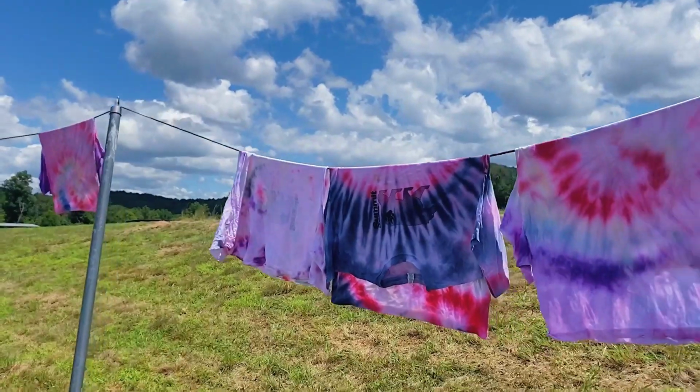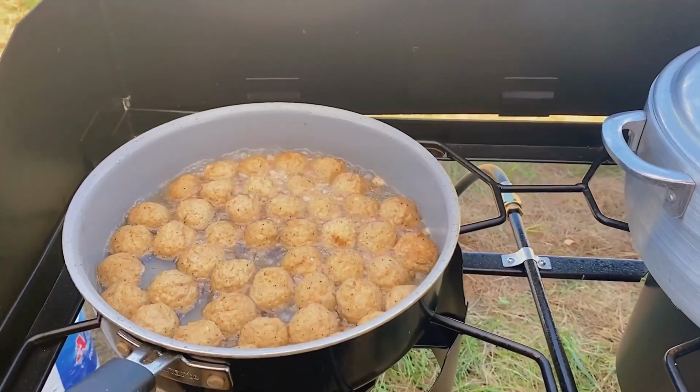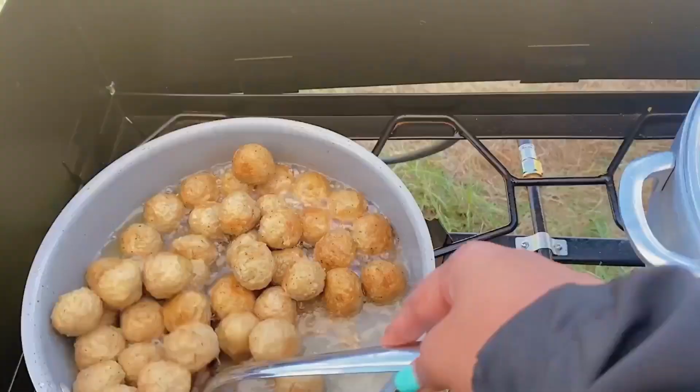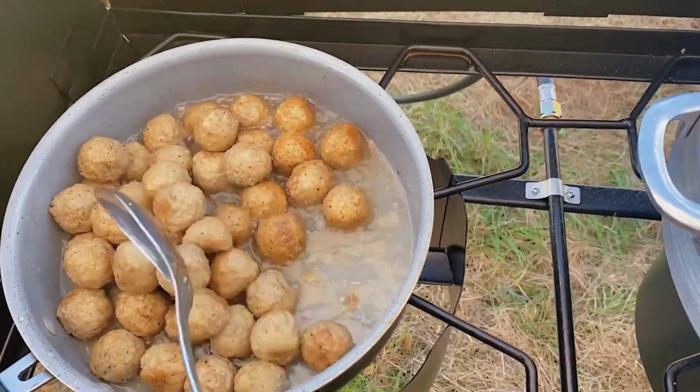These look absolutely stunning, but while these dry, and hopefully it hasn't rained, for the past 2 days we've been having an amazing time, so we're just gonna go back to cooking the meatballs and the spaghetti. It's going to be really simple.